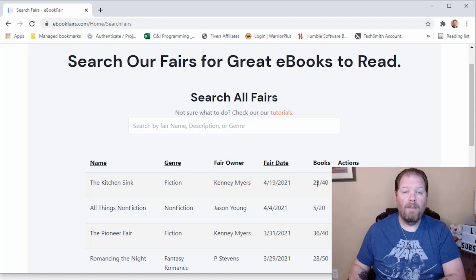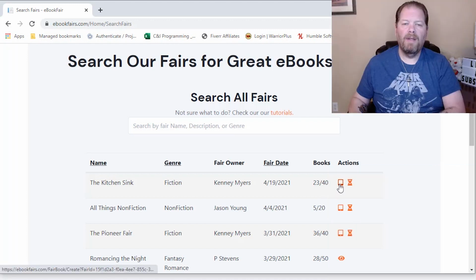So what that means is I can actually go and apply to be included in that fair if one of my books happens to be fiction. This little icon right here is where I can click on it, and that's where I can actually submit a book. And I'll show you how to do that in a second.